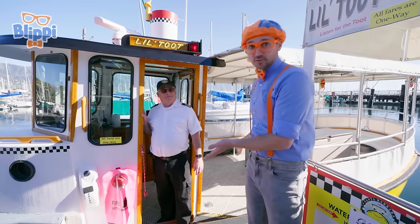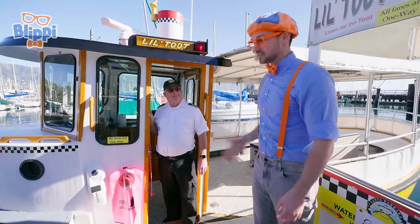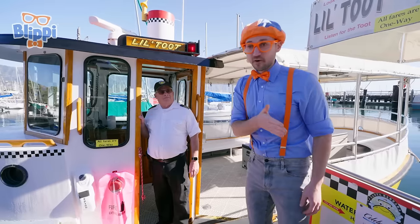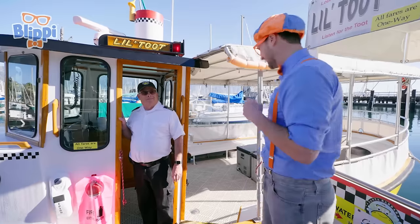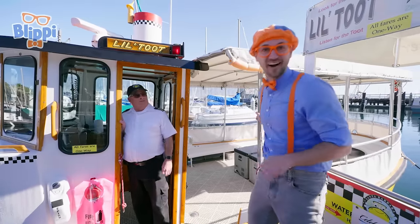What does this boat do? We take people back and forth across the harbor all day long. Wow, so this boat takes people back and forth, back and forth. So it's like a passenger boat, just like how there's passenger buses. But this is a boat. Cool. Do you mind if we hop on board? Welcome aboard. Just watch your head. All right, come on.